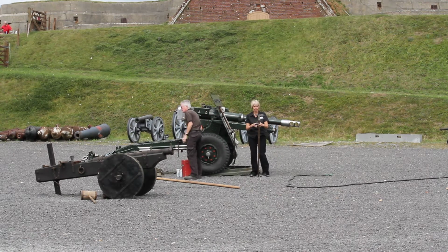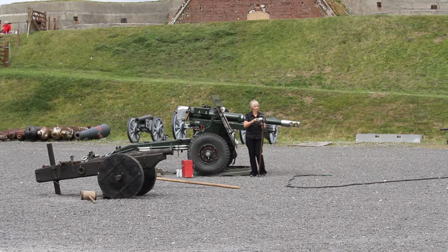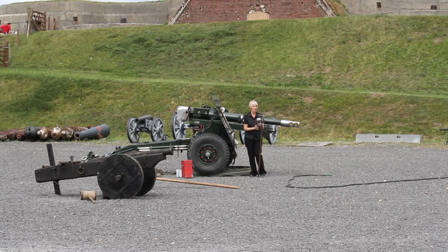The solid lead shot would be first loaded into the barrel. We will not be firing a shot today, ladies and gentlemen. It will be 2 blank rounds. The chamber is placed into the breech and it's wedged tight.